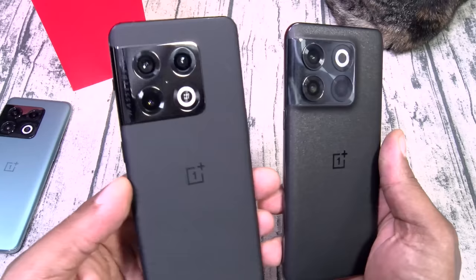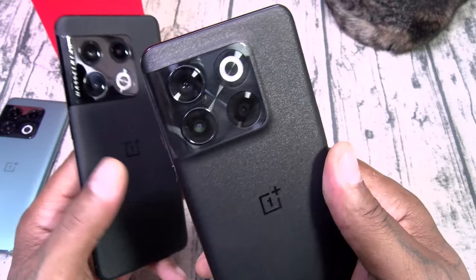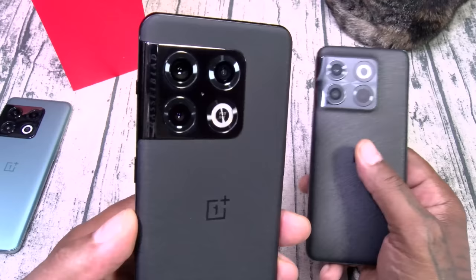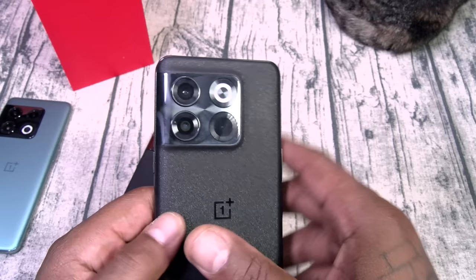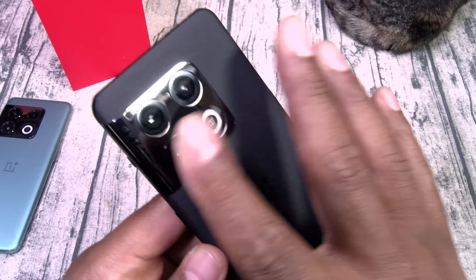But if you notice, look at the camera. You see the camera module? This is one piece ceramic on the 10 Pro. This is just like the Oppos. You see all one piece of glass? All right, so this is not a two-part camera hump. It's just one piece of glass, and this part is painted. On the 10 Pro, this is a piece of ceramic right over the back. It wraps all the way around. And, of course, you got the Hasselblad branding.